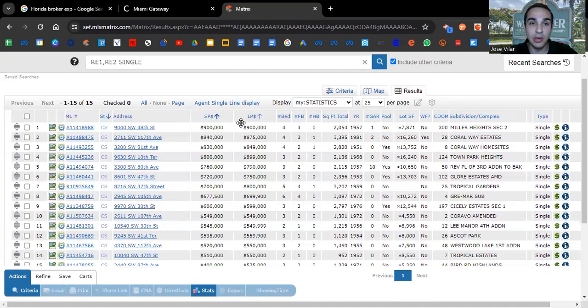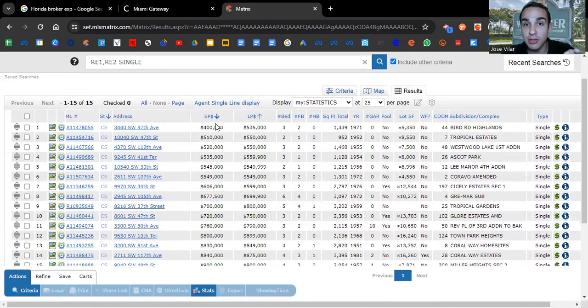Now, the one that sold for the lowest sold for $400,000. They listed it at $535,000. 3-bedroom, 2-bath, 1,339 square feet living. Built in '71, does not have a garage, no pool. Lot was 5,300 square feet. Not waterfront. It took a little bit over a month to sell, 44 days, and it was in Bird Road, Highlands.